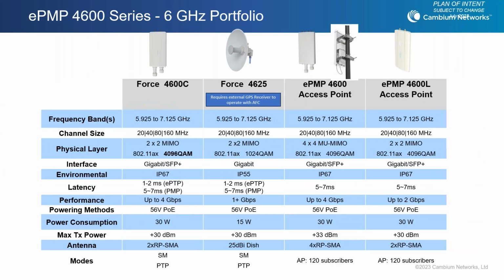And similarly, on the 6 gigahertz, this is the 4600 series. So on the right, you'll see the 2 access points. You've got the 4600, that's connectorized. We offer a 4x4 sector antenna. If you're familiar with the ePMP 3000, it's pretty much the exact same form factor of the radio and the antenna to get to the 4600. And we also offer a 4600L, which if you're familiar with the 3000L in the ePMP 3000 line, it's the same form factor. But this is, again, a 4x4 and then the little brother 2x2.